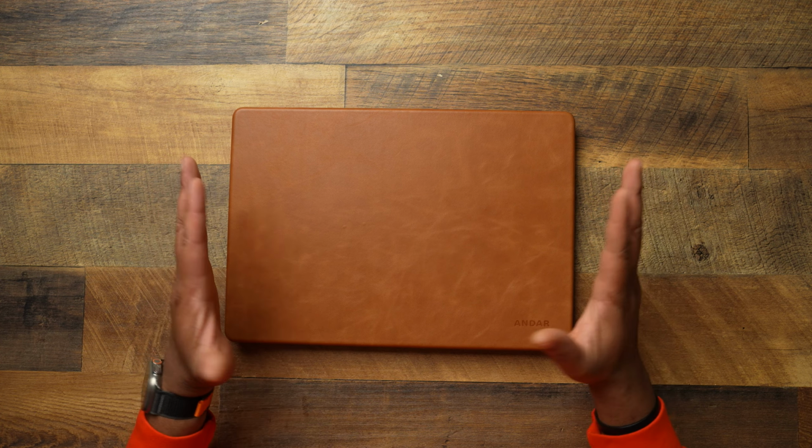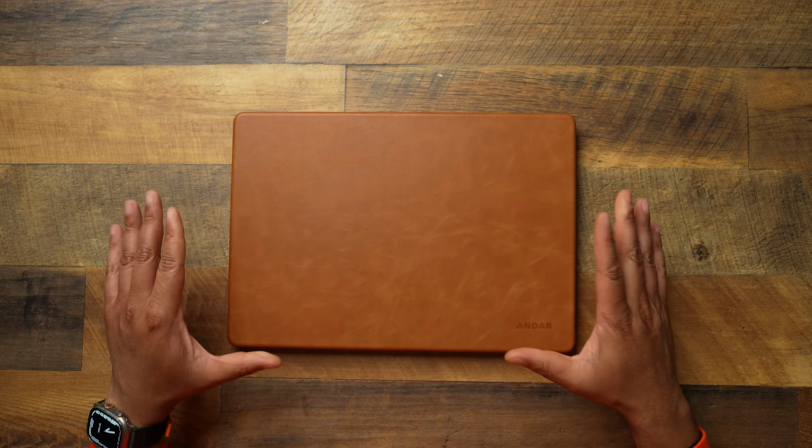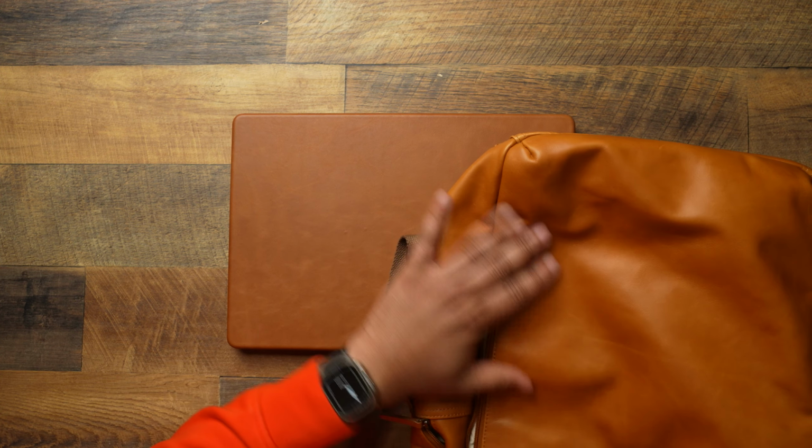But let me tell you what, if you have a MacBook Pro out there, you want to protect it, go out there and get the Andar Helm for your MacBook. This thing is absolutely beautiful as well because this also comes in the camel tan colorway. Do I got to pick the other bag up? Do I got to pick the Manhattan up and just kind of show you what's going on here with the colorways? I don't have to. You can picture it already.